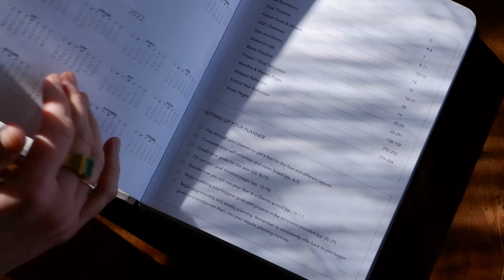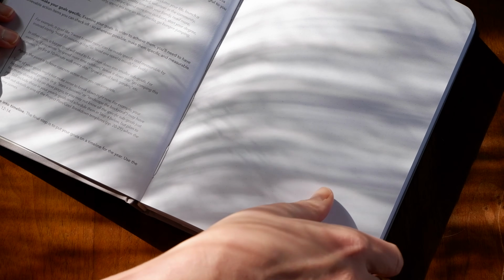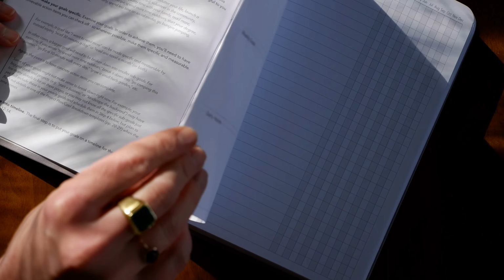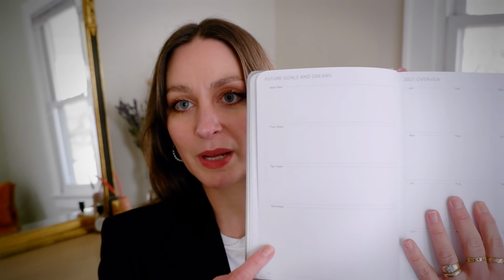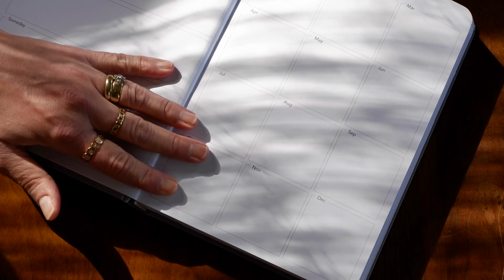So if you move on to the next few pages, I absolutely really love this section here. It's called Future Goals and Dreams in 2021 Overview. Then there's a 365-day year-at-a-glance calendar. And then there's seasonal lists. But you've got your future goals here. So it's just this big empty space for you to plan the next year, 5 years, 10 years, and someday. And then you have your 2021 overview where you have these little blocks that are just like your 12-month that you can write anything you want.